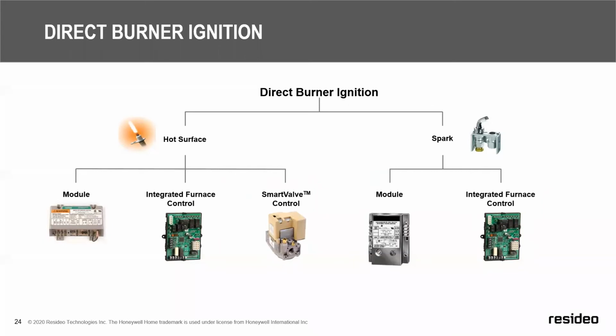So as we get into our direct burner ignition, we have 2 sides of our direct burner ignition. First, we have our hot surface, which has our module, our integrated furnace control, which we talked about, and then our smart valve control, which we will talk about. Then on the opposite side, if we look at our spark, it's our module and our integrated furnace control. And we'll talk about a lot of these items right now in particular.